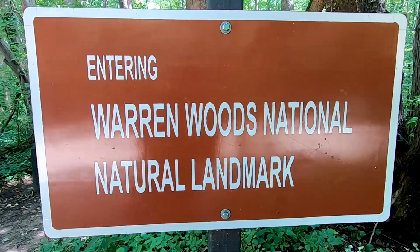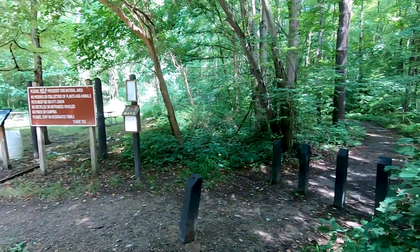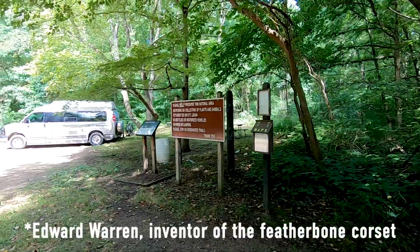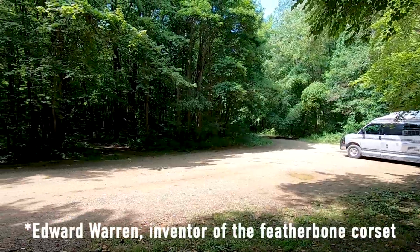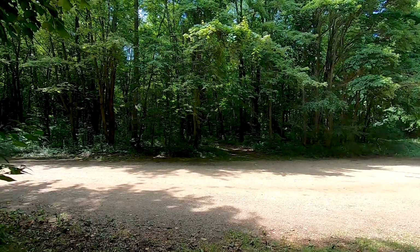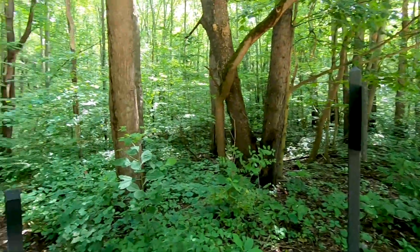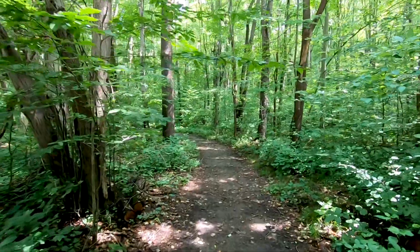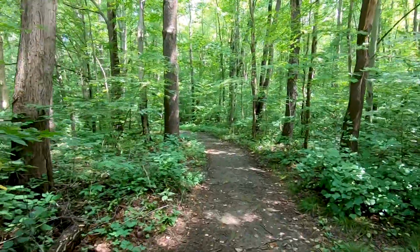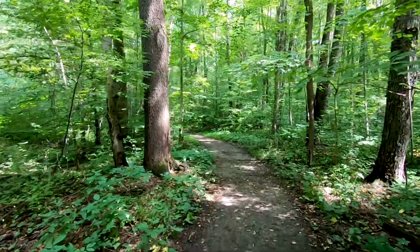But it's a 1.5 mile trail through virgin beech and maple. And Mr. Warren, this was the first purchase that he had made originally after the featherbone corsets took off. And it was about 150 acres that he wanted to preserve to keep those beech and maples around. And then over the years, the state and other places have been able to donate and acquire the land. So now it's a little over 300 acres.